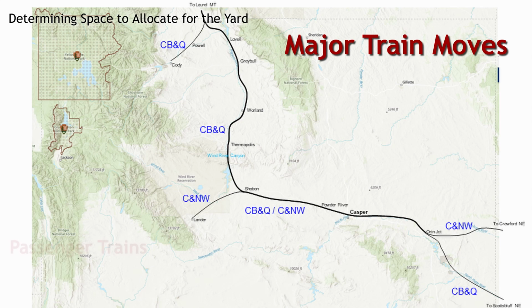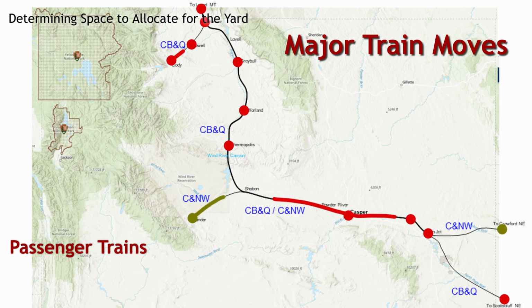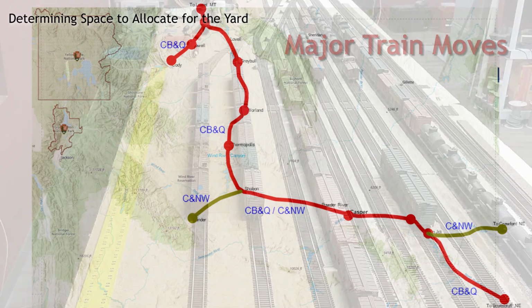And we finally come to passenger trains. These will be included along the lines which either originate in Casper or the connections to the outside world from west staging to Cody, and all passenger trains from east and west that pass through Casper.